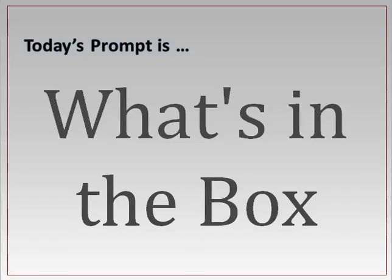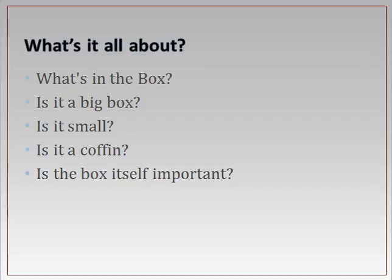It's called What's in the Box? And the reason why I'm asking this is because if you consider the phrase and what it means, then I think you can really get a very broad idea of something to create. So here's your first question: is it a big box? Is it a small one? Is it a coffin, which is essentially a type of box? And so what is the box itself important?